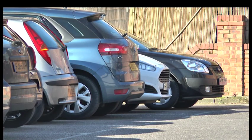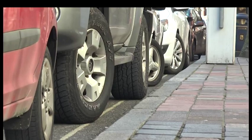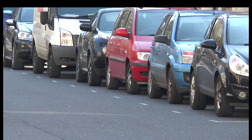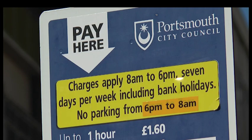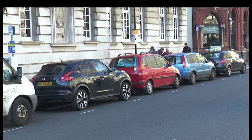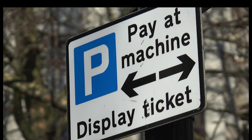Parking. In the most densely populated city outside of London, finding somewhere to leave the car can prove a challenge. Portsmouth has a sizeable network of car parks of all sizes and types, from private to council-run, miniature to multi-storey, as well as on-street parking across the city. And the council is raking in the pounds from the money we spend to park in the city.